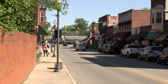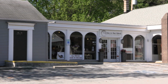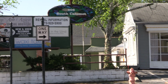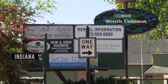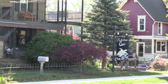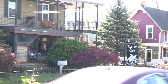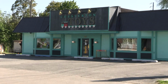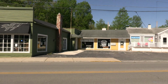And of course, if Ben's in town, the train will go through town. And we had a couple of them go through town. Little strip shopping area, right on the edge of downtown. I said a little new, a little old. You can buy a used record there if you want. Tristan Cove. I believe you can rent a room there if you need to. Chesterton Toys. Yeah, we all need our toys.